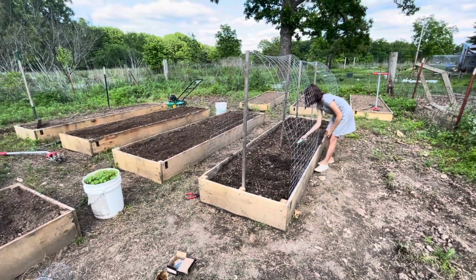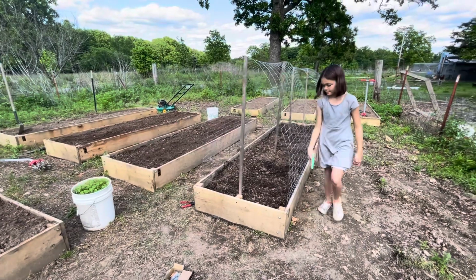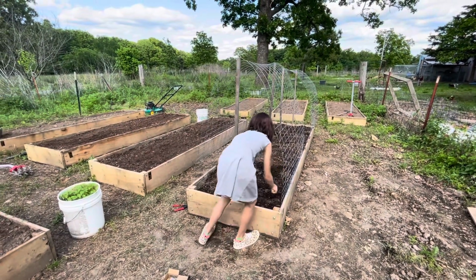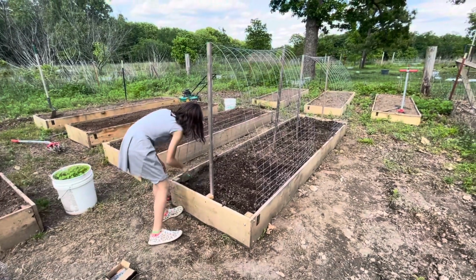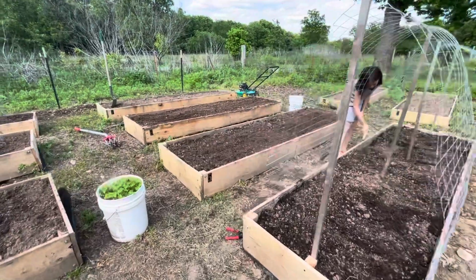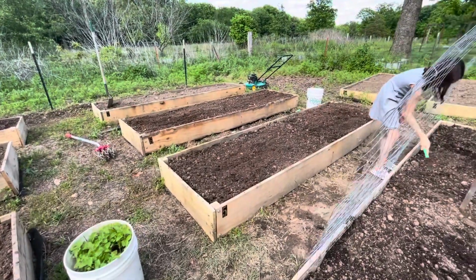Garden beds 4 through 6 are all prepped. We've got our pea trellises put up and ready to be planted. And underneath, I'm going to plant my spinach. In bed number 5, we're going to do our squash and its companions.